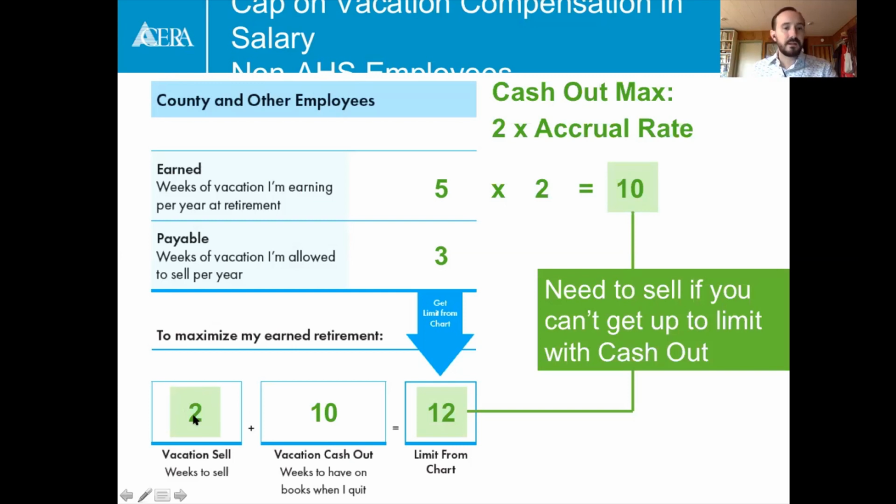of this vacation, and maybe they sold it at the beginning of that 3-year period, because we're talking about a 3-year final compensation period. So if they sold it at the beginning of that 3-year period, that was 3 years ago. They're probably making more money now because they've gotten cost of living increases, perhaps some raises. So if they instead wait and cash that out, they'll get compensated a little bit higher for that. And that's going to increase the amount of money that we put into the calculation, and that's going to make the salary a little bit higher.